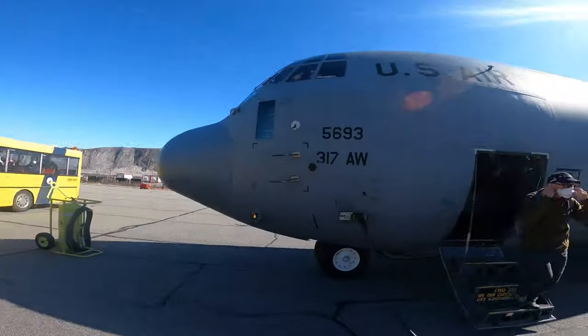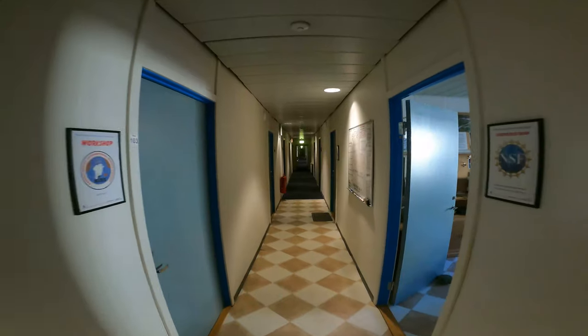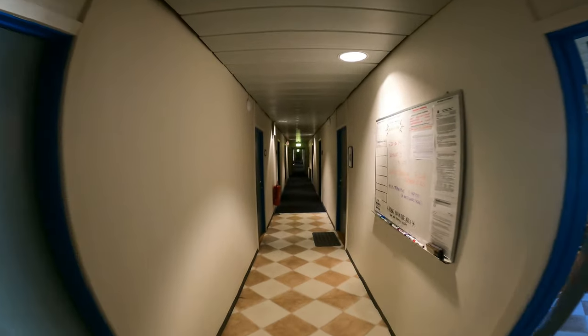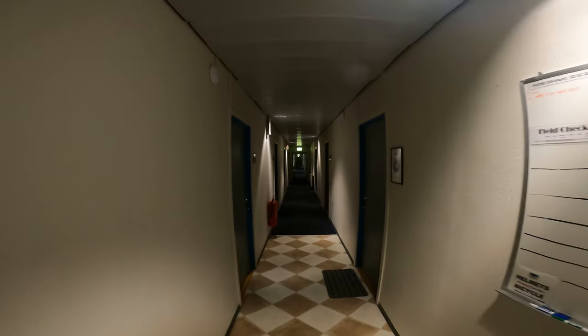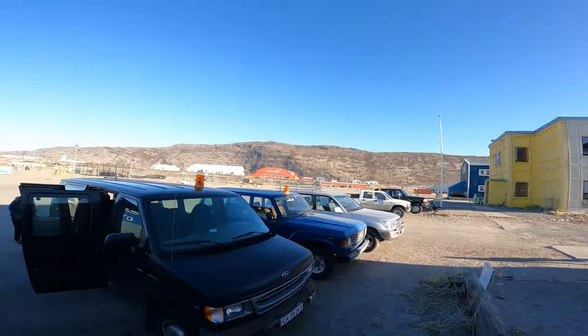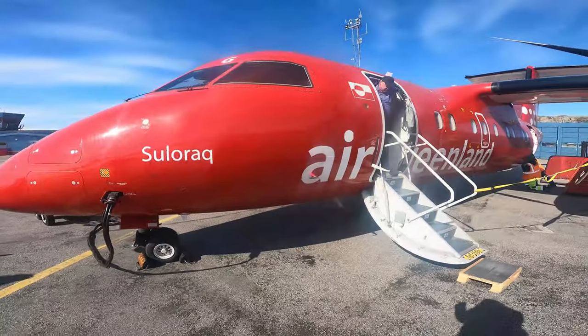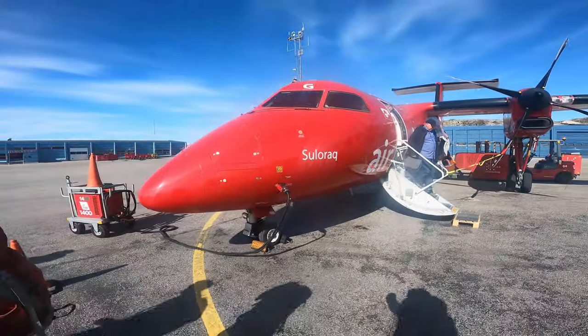In Kangerlussuaq, there is a US Air Force base. They resupply their base and bring scientists when they can. In that town, all the teams split depending on their final destination. We fly to the town of Ilulissat, further north.